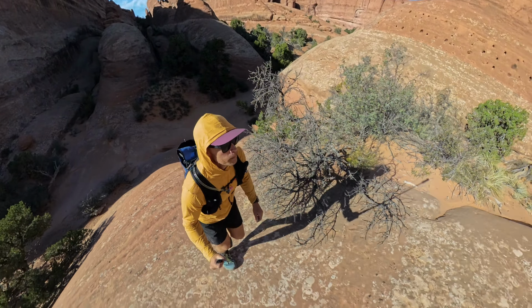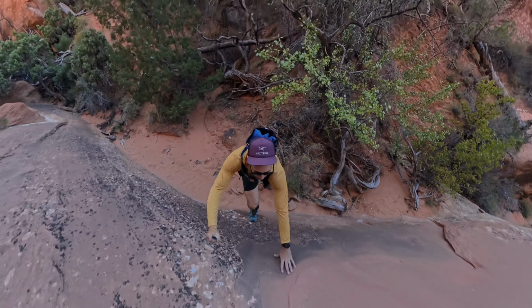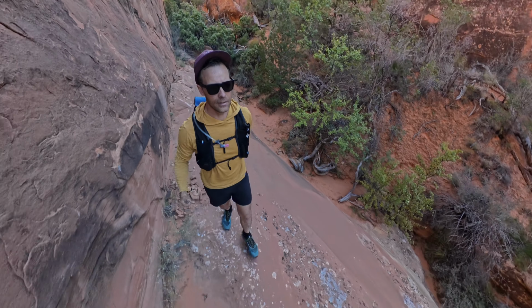Two miles in, and I'm still archless. I have a feeling that's user error though, and not the park's fault. This is fun. I came to the back of this slot canyon, and there's nothing here. I just probably am bad at finding it. Can he do it? Yes, he can. Nice.